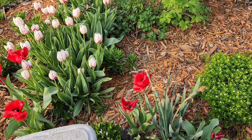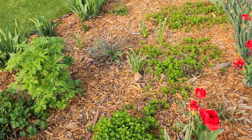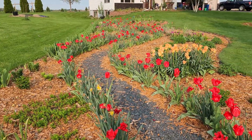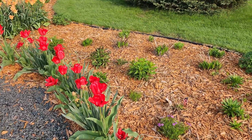So I always like to take a video kind of panning the length of the garden, so then I can show over time how much it has changed, especially since early spring, which always is a good thing. Just kind of see how the garden changes throughout the year.